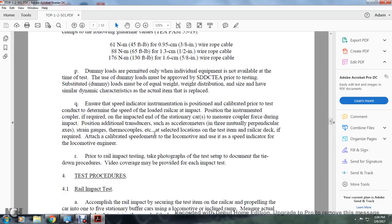Alright. Ensure the speed indicator of the instrument is positioned and calibrated prior to the testing, to determine the speed of the railcar at impact. Position the instrumented coupler required at the impact end of the stationary cars to measure the coupler force during the impact. Position additional transducers, such as accelerometers on three mutually perpendicular axes, strain gauges, thermocouples, etc., at selected locations on the test railcar deck if required, and attach a calibrated speedometer to the locomotive and use the speedometer indicator for the locomotive engineer.